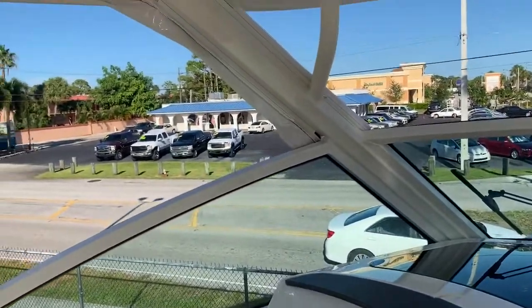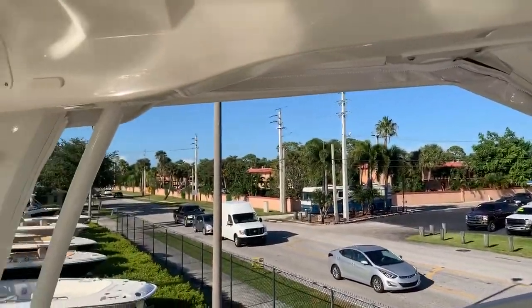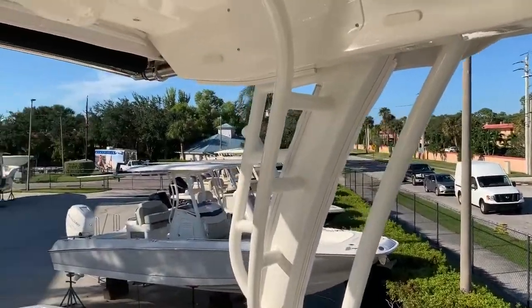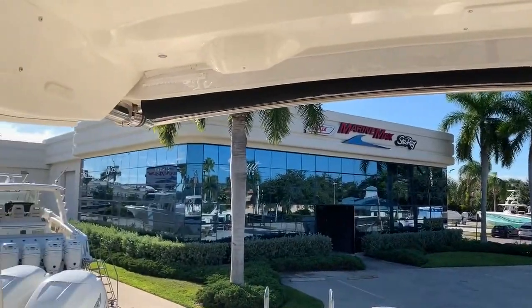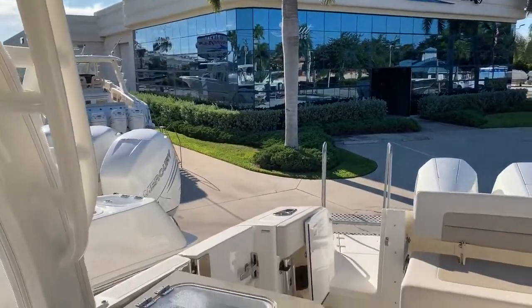This boat is set up with a full enclosure. The enclosure is not installed at the moment, but it is there. It has an electric sunshade that will roll out. At the moment it's rolled up.